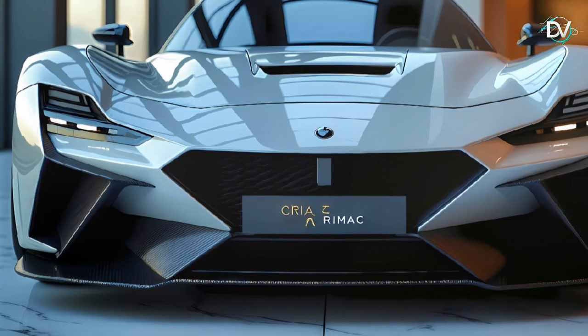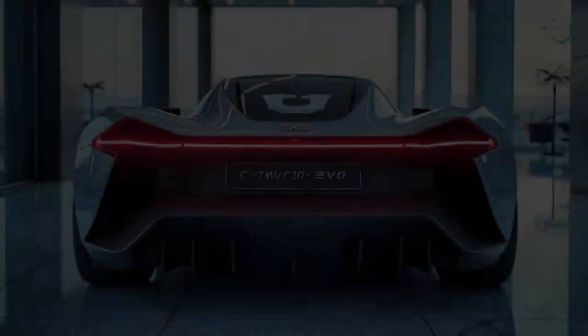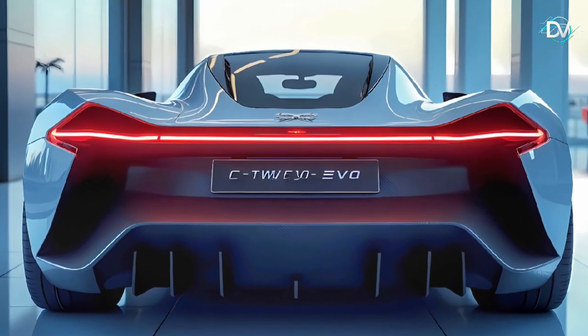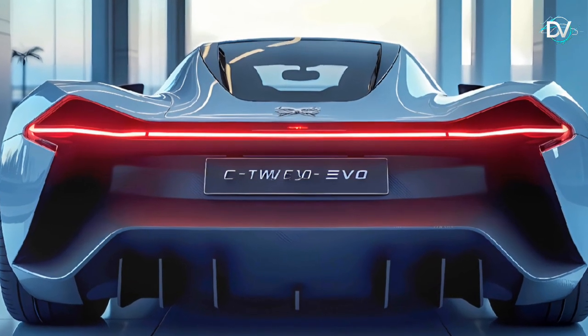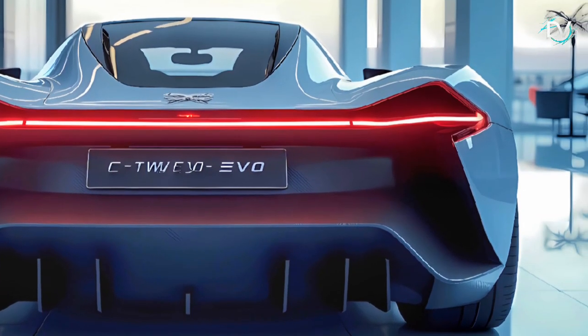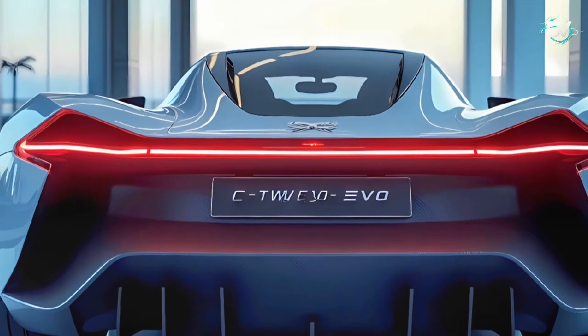The 2026 Rimac C_2 EVO isn't just the next Nevera. It's a new chapter in what an electric hypercar can be. Faster, smarter, lighter, louder, without making a sound. Built in Croatia, designed for the cosmos, this is what happens when you stop chasing Ferrari and start chasing physics.